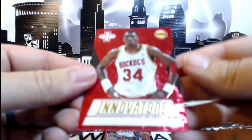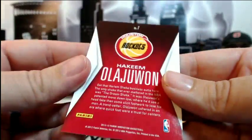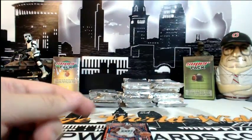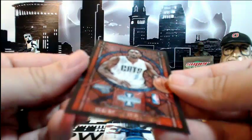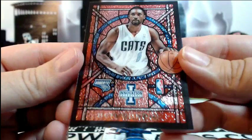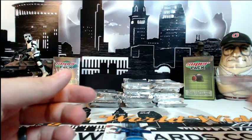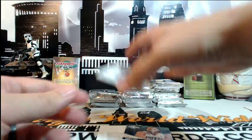Then we have an Innovations Hakeem Olajuwon for the Houston Rockets. Houston is Trina S. Not numbered. And then we have one of these stained glass cards, which are almost impossible to read. Ben Gordon for Charlotte, and that is Mark C. That is not numbered.